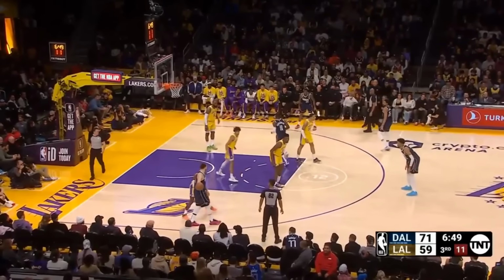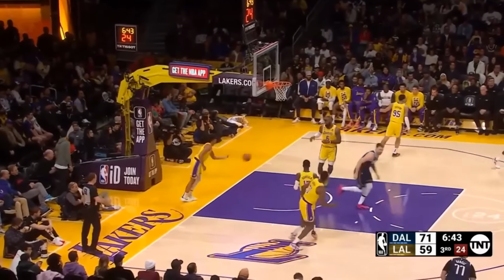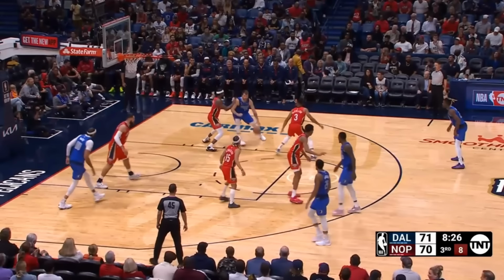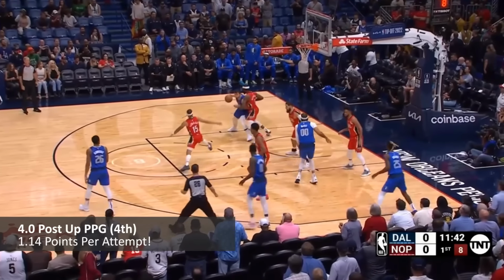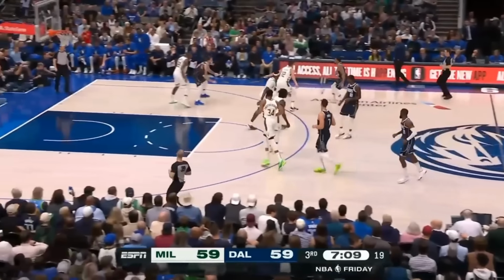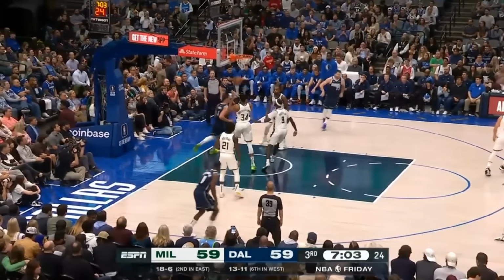These things also help him in the post, which has turned into a much bigger part of his game than I think a lot of people realize. Last season, Luka averaged 4 points per game in the post, 4th in the NBA, and 1st by a wide margin among non-bigs, and he did it on an extremely efficient 1.14 points per possession. These are numbers you'd expect from a guy like Jokic or Embiid, not someone who does most of his creation with a live dribble on the perimeter.